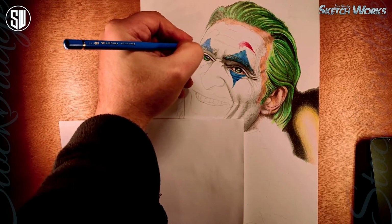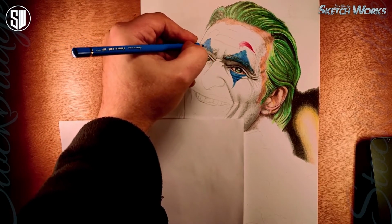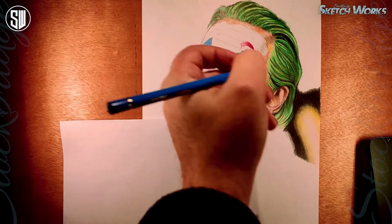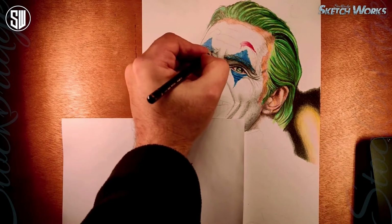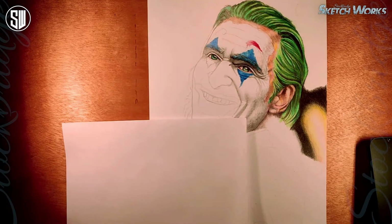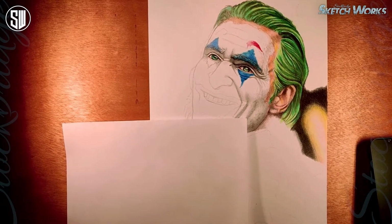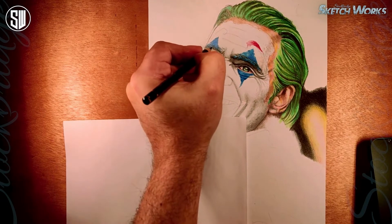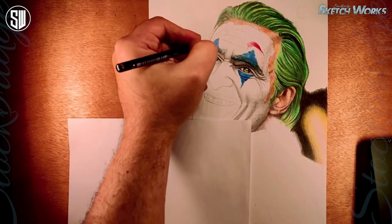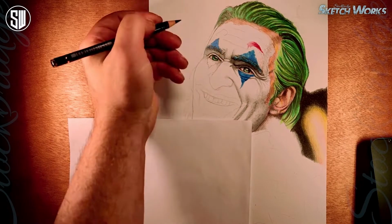And I'm trying to marry the cartoon with the realistic. I've decided I wanna see if I can mix the two together somehow, and maybe also add in a bit of chaotic elements. So at the moment I'm just working on doing the rest of the makeup, his eye and his eyebrows now, getting that to a satisfactory point.